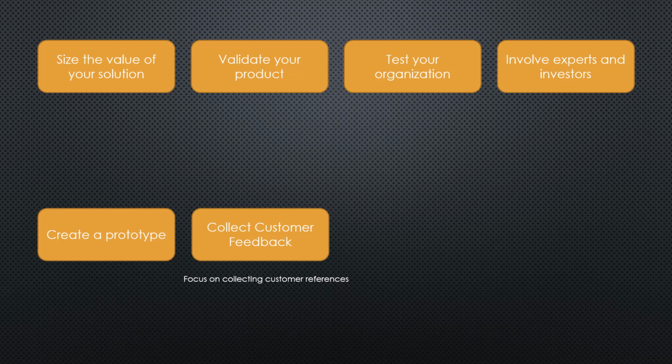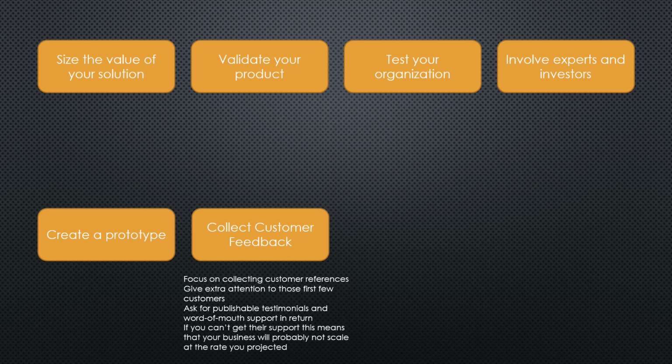Collect customer feedback. Focus on collecting customer references. Give extra attention to those first few customers. So you get these customers, ask them if they like it. Ask for publishable testimonials and word of mouth support in return. You need someone to say something about your product. If you can't get their support, this means that your business will probably not scale at the rate you projected. So they will tell you if it is the case to do business. They will pay for it.